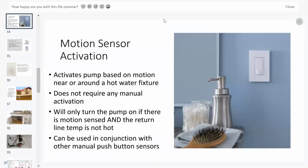And you can use any combination of push button activation and motion sensor activation. So maybe you want a push button in your kitchen, because you're most often walking through the kitchen quite a bit and you don't necessarily need hot water. So you can keep a push button in your kitchen, but in a guest bathroom or a kid's bathroom, you have the motion sensor.